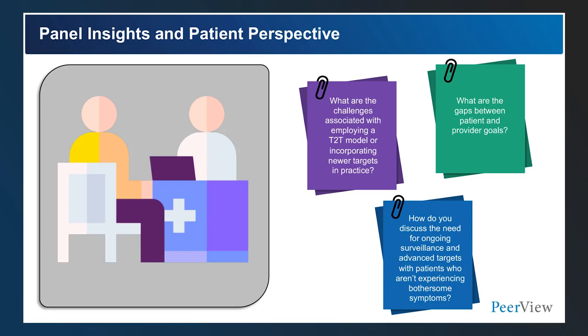So this is a lot, treat to target. It means more scopes. It means more preps. How are you, as a patient, potentially going to embrace this? Do you see the value? I mean, we should have a discussion about this to help people to see the value, correct?